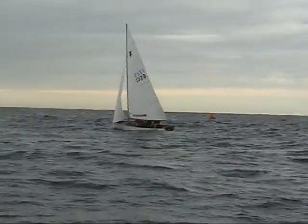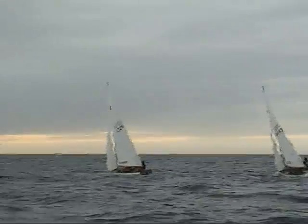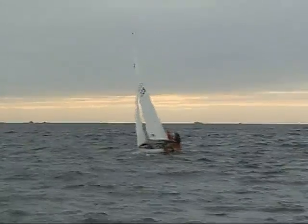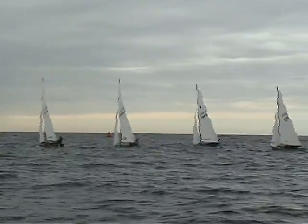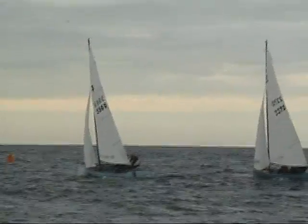He's trimmed in and rolling. Here's Mike trimmed in and rolling up to weather. There's the gun. Scott did a nice job. Very conservative start, up near the weather end, but not so close to any boats that he can't do what he wants to do. Looks pretty sweet. And Mike, too, had a real good one. Very good one.